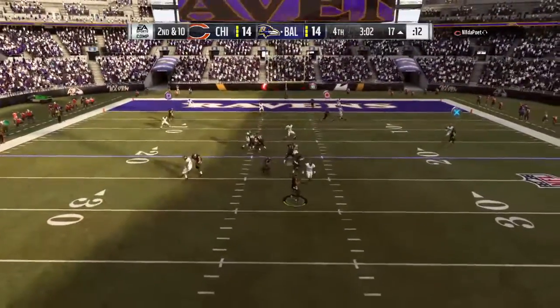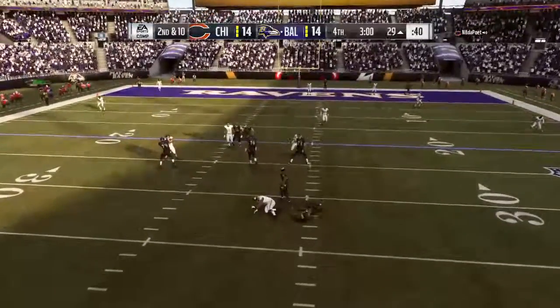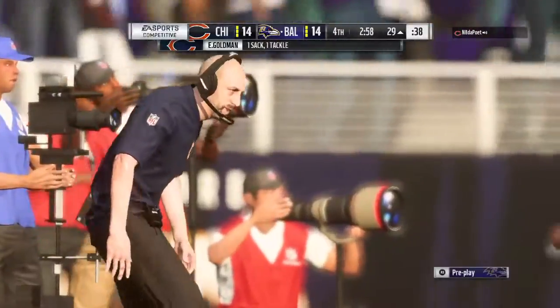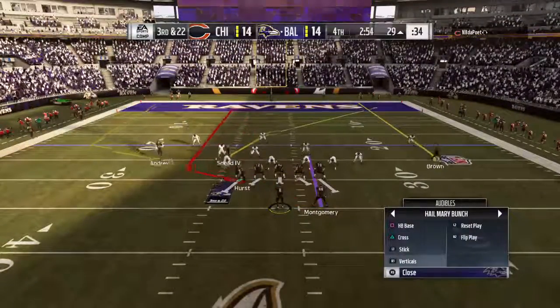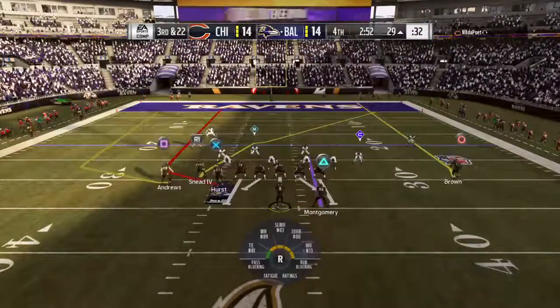Jackson gonna throw again. Oh, God. He'll go down. The Bears get there for the sack. Eddie Goldman never giving up. He's able to keep working and get him for a loss of 12.